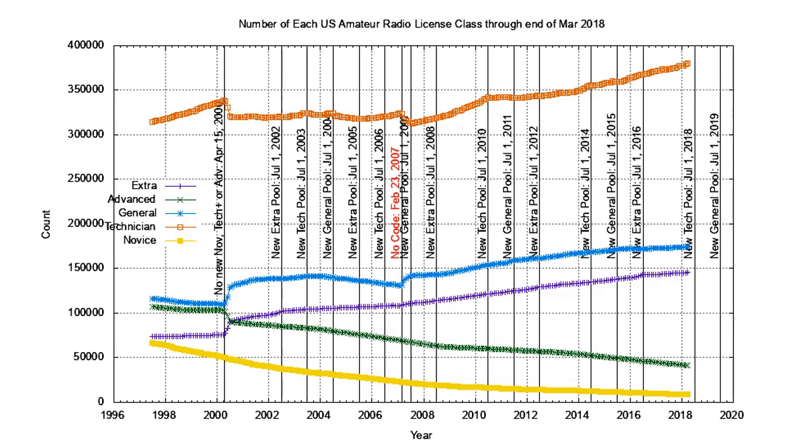This shows you how the number of each class of radio license went in that same period. And you'll notice that the technician class is definitely the most popular class of licenses over that time period.